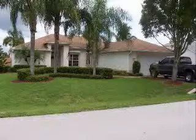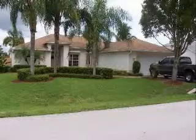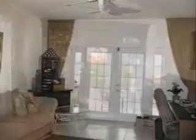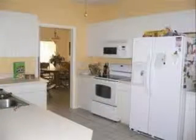Now, this one is just 3 miles to Fifth Avenue and the white, sandy beaches that you love. It's been extremely well maintained. It's a 3-bedroom, 2-bath, 2-car garage home with low homeowner's fees. The home has a heated pool and spa with newly screened lanai.